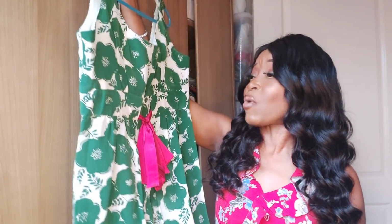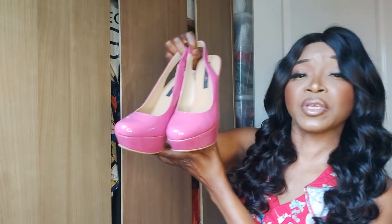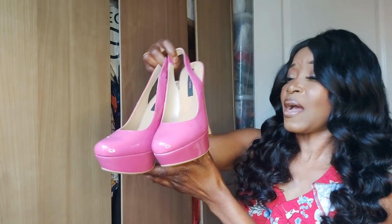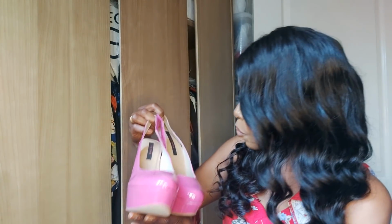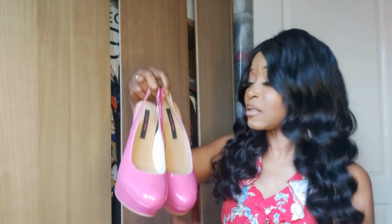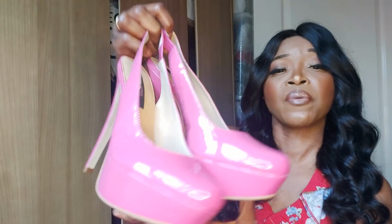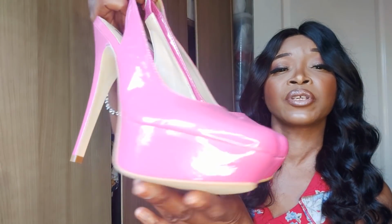What I've done is I've paired that dress with these magenta heels, and these were from River Island. Yeah, it's quite faint, but you can still see it there. It's from River Island. Let me bring that forward so you can see it.